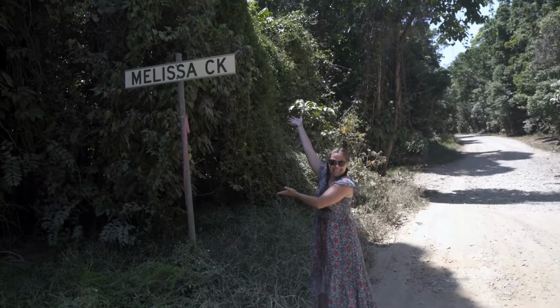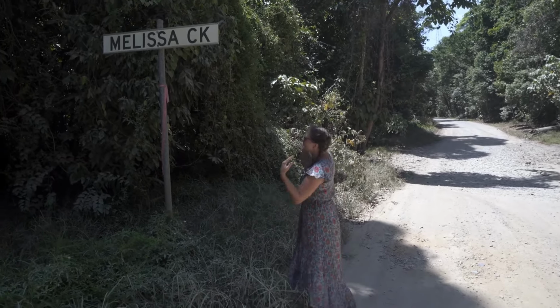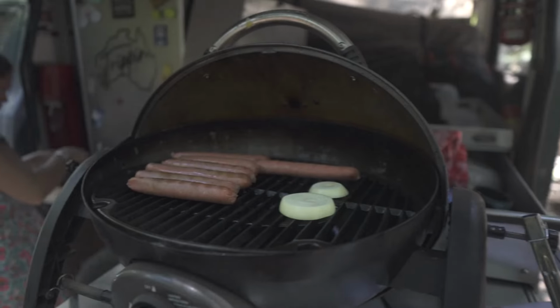What have you found, dear? My creek! A creek named for me. Probably not, but... well, there's the creek. How cool is that? So we've just stopped in here at Imogen Creek. Gonna cook up a little bit of lunch, then probably go in for a bit of a swim. Apparently we can go for a swim up here, as long as you go upstream. Downstream might have crocodiles.